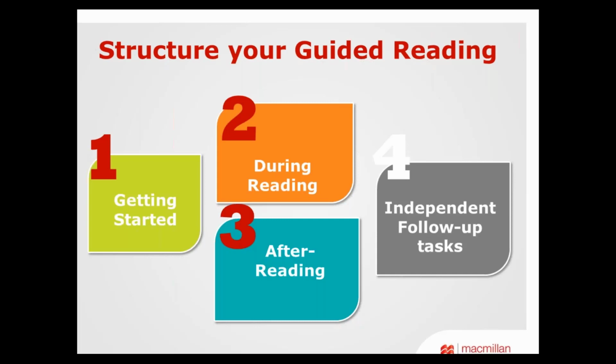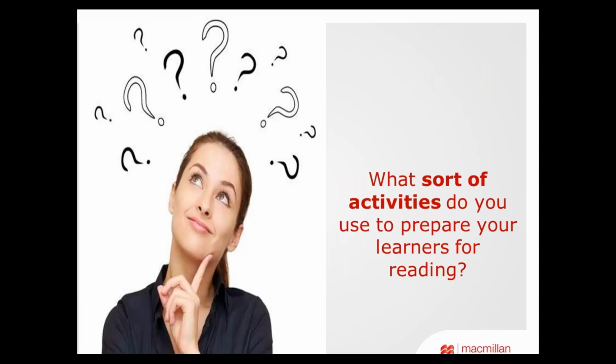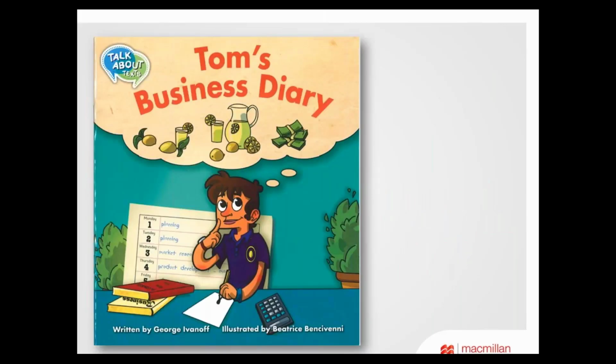But you really need to think in my guided reading in relation to the booklet I've selected, how am I going to introduce it to the students? How am I going to get them started and make them actually want to read the story? So I'd love to hear from you. What sort of activities do you use to prepare your learners for reading? Yeah. You might want to have a look at this cover. Maybe you've got some ideas what we can do with this cover of the book. Feel free to type your ideas in the chat box.